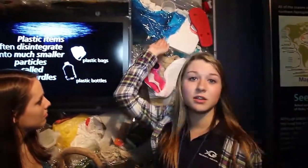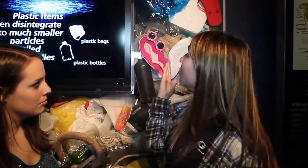affects these sea turtles as well, because their main appetite is jellyfish. And you see these plastic bags? If you're a sea turtle, that looks like your favorite snack. So, pollution has a huge toll on these sea turtles because eating this causes them to choke and die.